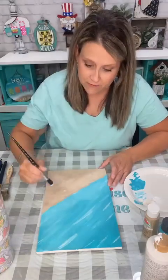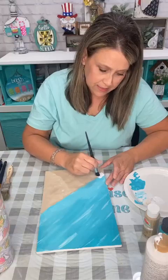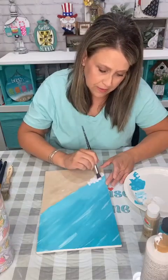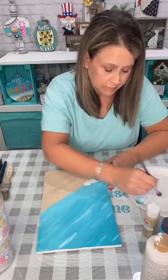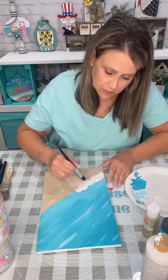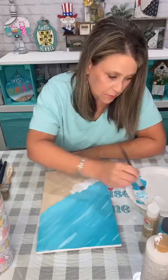All right, so I'm going to make my little beachy foam. So we're going to try this and see how this works, because I don't want it to look uniform. So I'm just kind of going, and of course it's looking uniform, but I'm going to try to get it not that way.